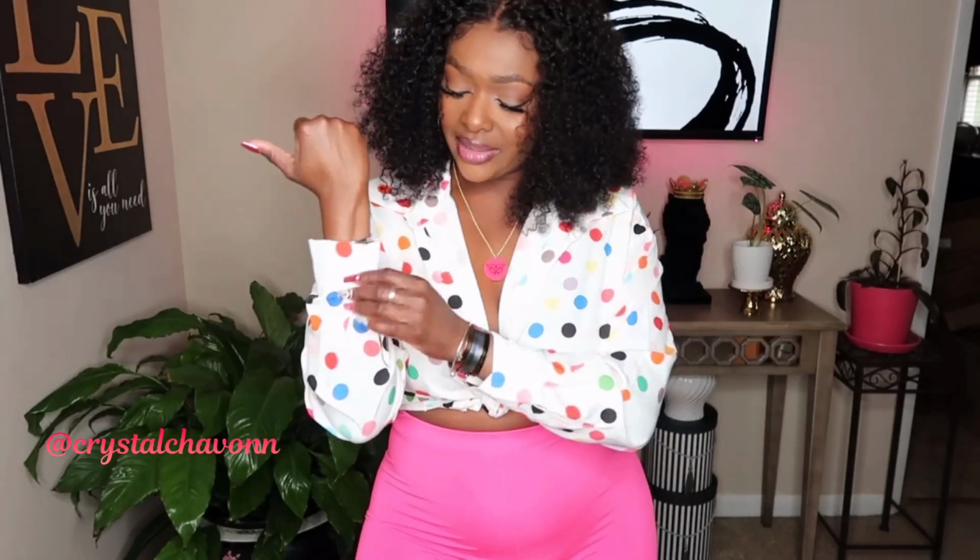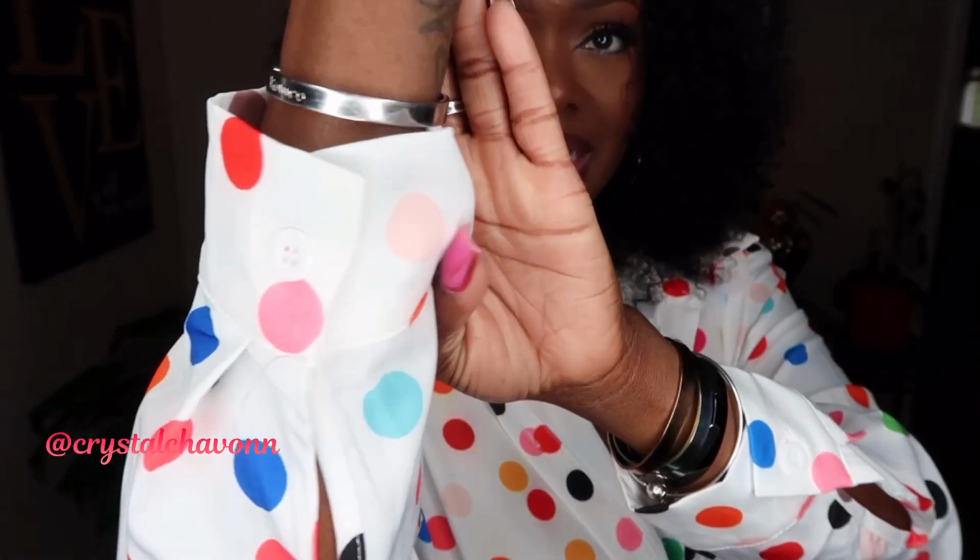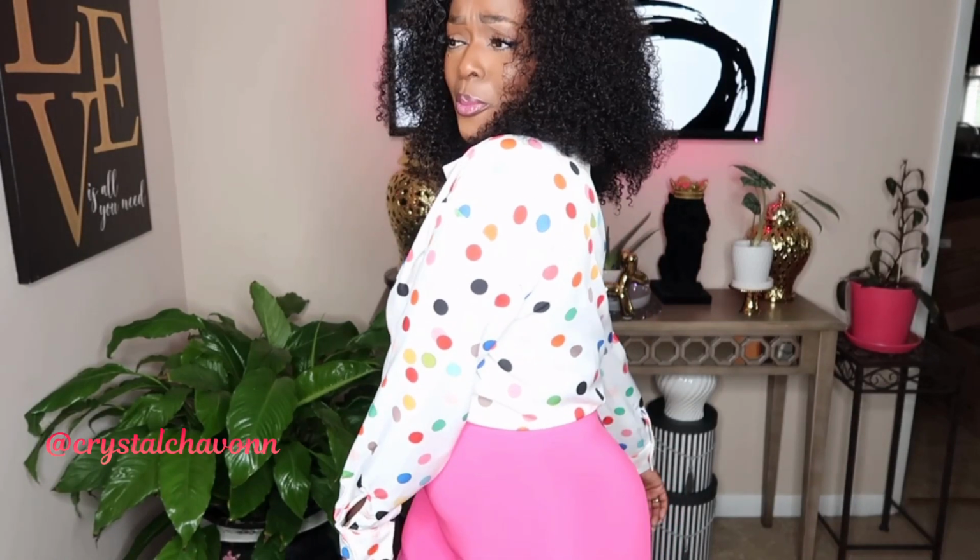It's a very simple, classic button-up top. You know me, I have to make a little bit extra, so why would I button it, even though it's a button-up? It's so cute. You can dress this up, dress this down. I've already worn it to work. I've already worn it, not outside because I ain't been outside yet, but it's still cute. Now, it does have buttons on the sleeve, and I'm in love with the polka dots. It's really giving what it needs to give. It's giving 90s, but 90s are coming back, so it is super cute.